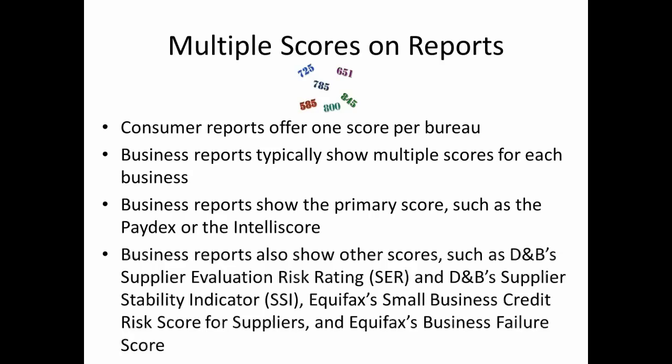Okay, just like in the consumer world, there's a lot of different credit scores out there. But in the business world, you will commonly pull a report and get 3 or 4 scores on that one report. You'll have the overall score. They might have a supplier evaluation risk score. They might have a score on there that depicts the business's risk of filing bankruptcy. So it's very common to see a business report with 3 or 4 scores. Actually, it's not uncommon through a place like Experian to even get a merged report which shows both the consumer data and the business data and scores on it.